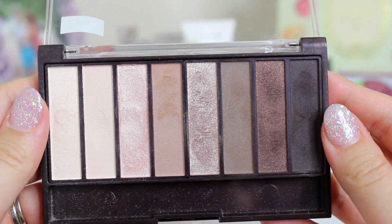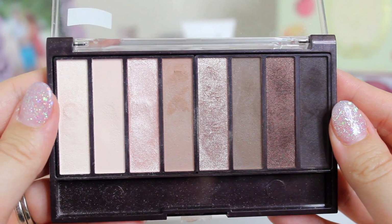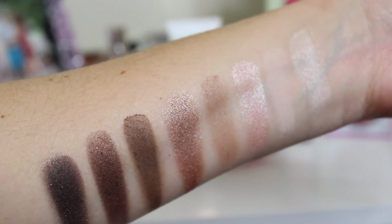But so far I've been really impressed with these. They're incredibly soft and buttery and pigmented. I was so shocked. I really like this one here, the nudes one, just because there are 2 really nice, well actually there's 4, but these 2 matte shades here I'm in love with. This one, I'm pretty sure, had the most amount of matte shades, and it goes back and forth from a shimmer, a matte, a really sparkly shade, matte shimmer, you get the point.